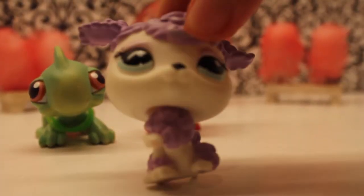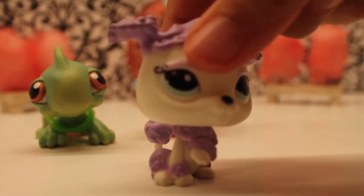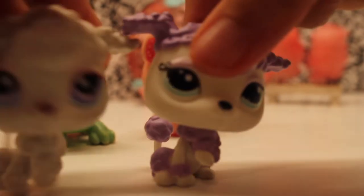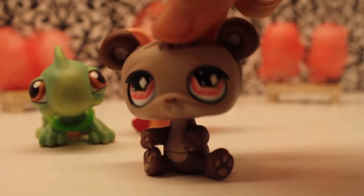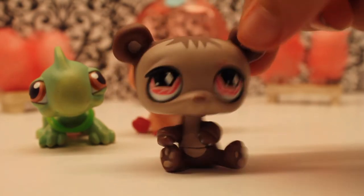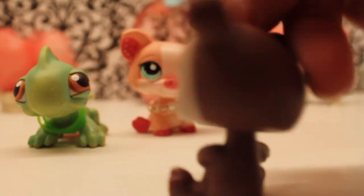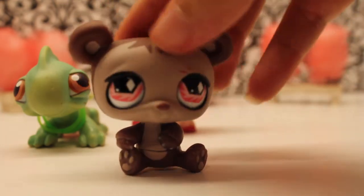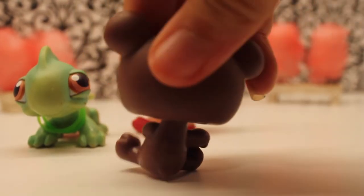I also got a second poodle. Yeah, this is my second poodle. I don't have any other ones except for this one that I just got, but yay! Now they can be sisters. Woohoo! And I got this really cute panda with these really bright colored eyes. And it's got a magnet, and it looks a little dirty, but you can't really tell. But it's so cute! Yay!